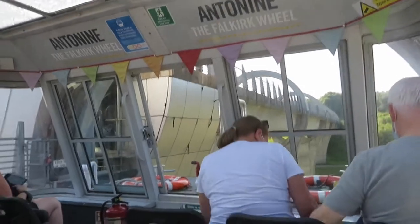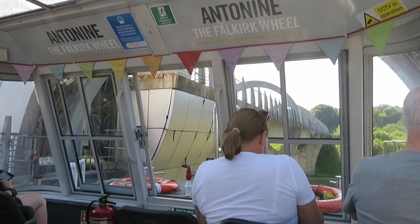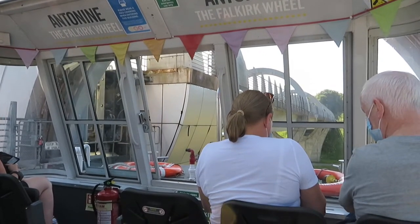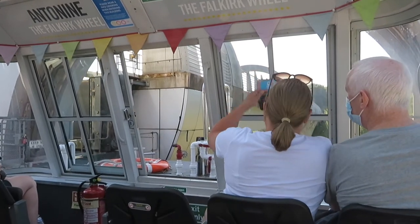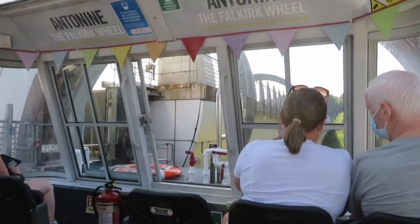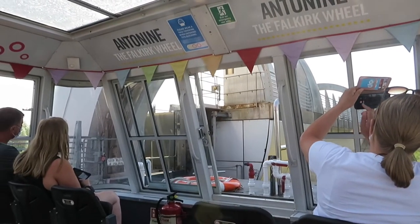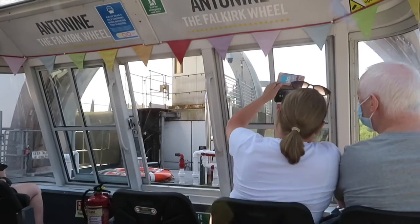When the gondola reaches the top of the aqueduct, a hydraulic clamp locks onto the gondola to hold it in place, while the space between the gates is filled with water. Once the water levels have equalized, the gates are then lowered to allow the boat to pass through. Yeah, guys, we're nearly at the top now.